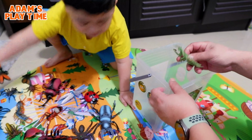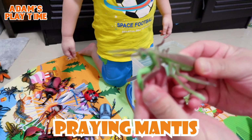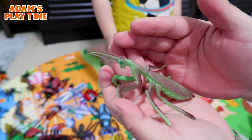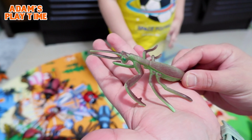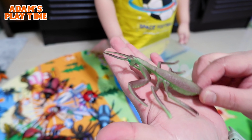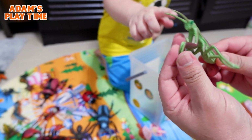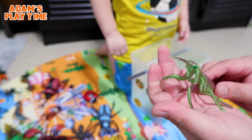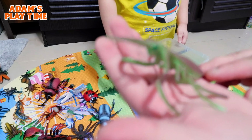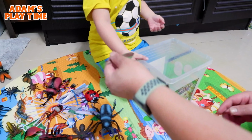How about this one? It's a praying mantis. It's a beautiful praying mantis. It eats other insects also. This is very dangerous. It will not hurt humans. It will only eat other small insects. What does the praying mantis eat? Insects.